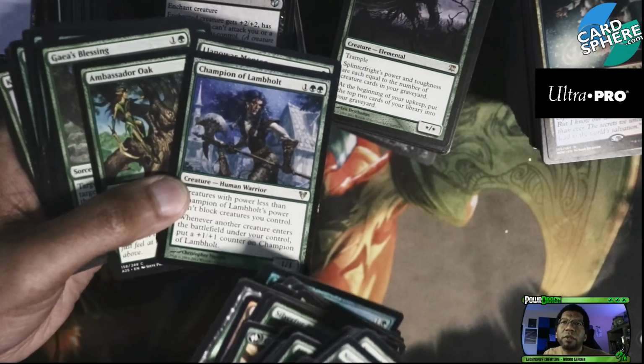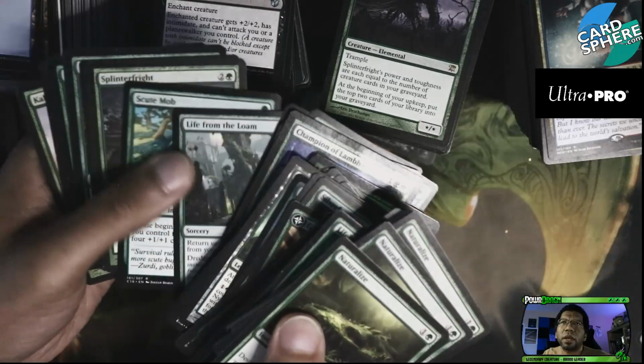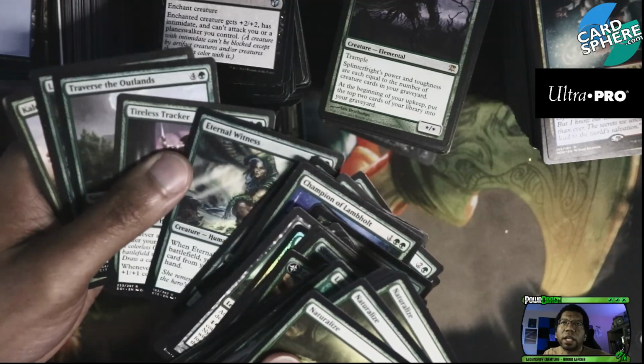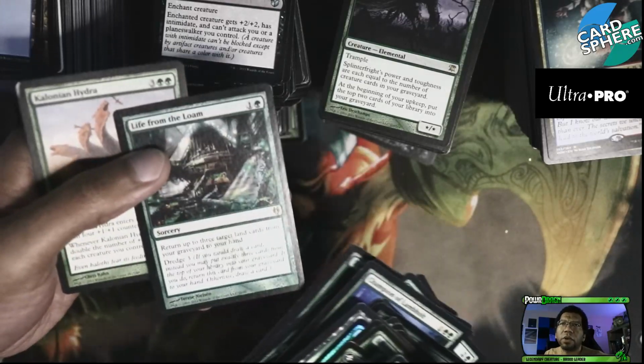These had a little bit of value till they got that last reprint, and they seem to have come down somewhat. Life from the Loam, that's always worth a little bit. That's a good one to find in there. Ronus, Eternal Witnesses, Tireless Tracker. So yeah, another Life from the Loam.